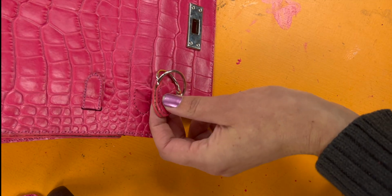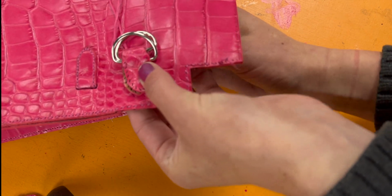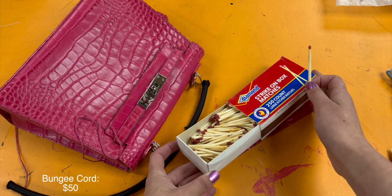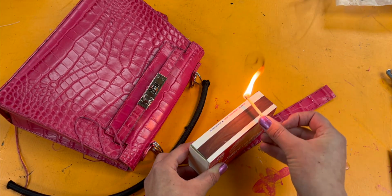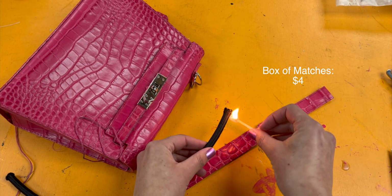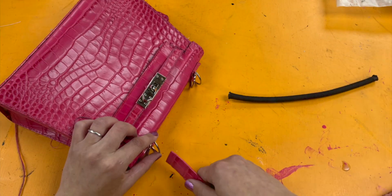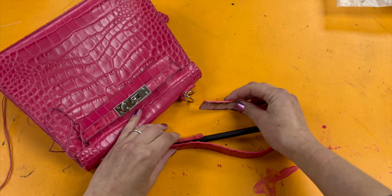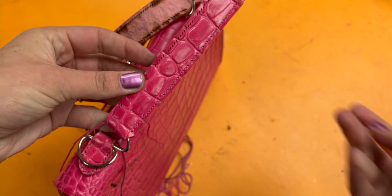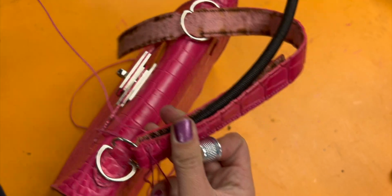And I went non-conventional on the handle too. I wasn't sure how to make it stiff. So what I ended up doing is cutting up a bungee cord because I thought it was the right thickness. And then I'm sealing the edges of this with a match so that it melts in place. And I'm going to sew this into my handle design. I thought this might be a bad idea, but I thought it worked great. It was like the perfect kind of purse-like stiffness and fit really snugly.